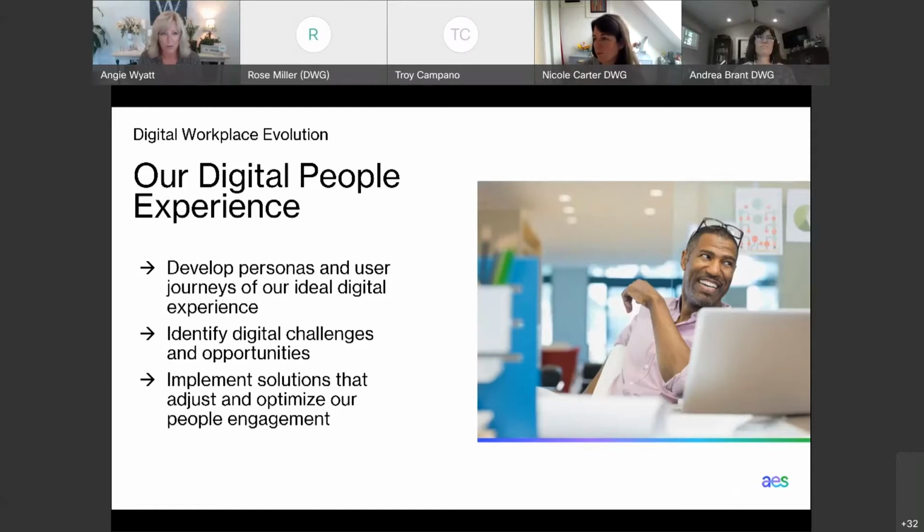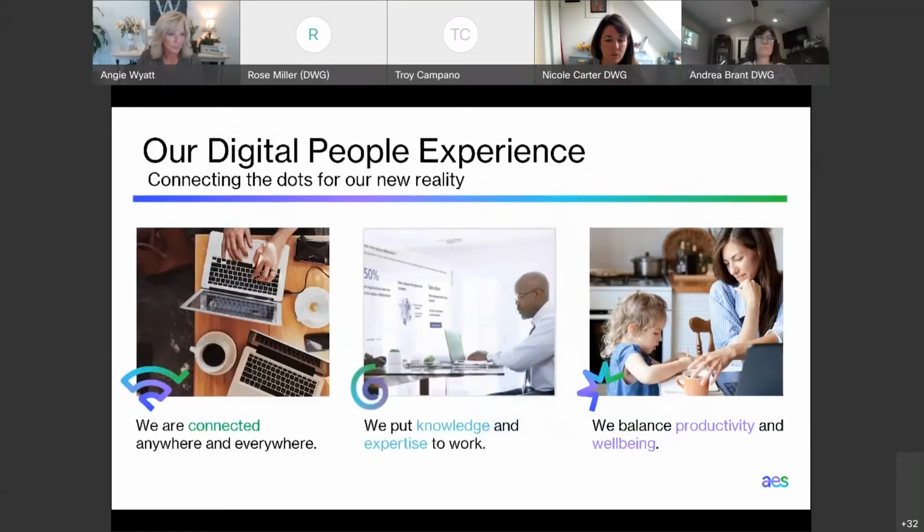Once we have those, now we are going to be able to step back and say, what's changed since we originally came to what we thought was our experience? And what opportunities do we have to implement those solutions to optimize our people engagement? So now we're connecting the dots. That's going to help us define our new reality and our people experience.